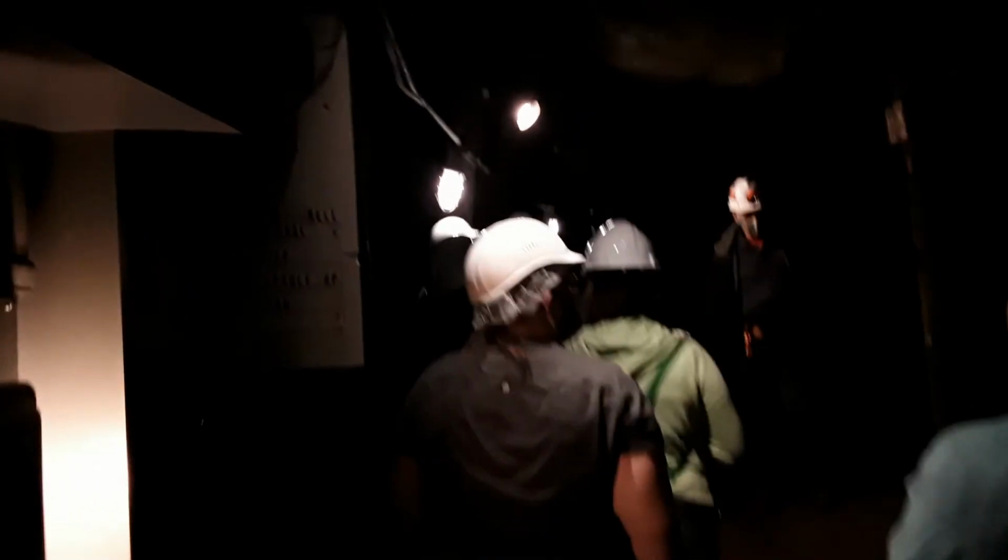That little airway there, that little passageway we were in, was operated by a 9-year-old who made sure the doors were open on both ends.